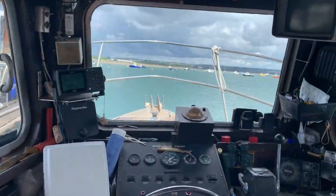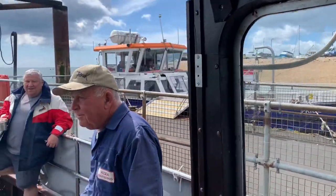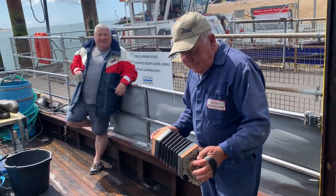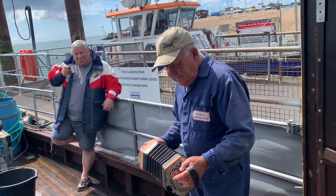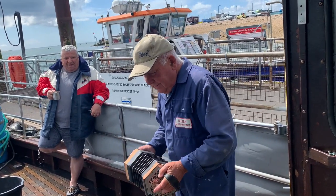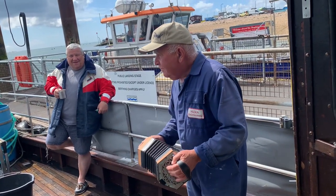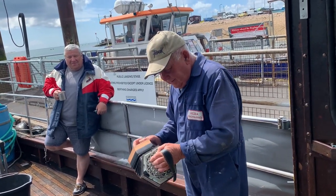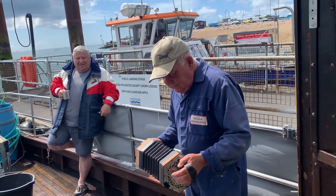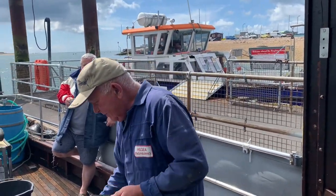Right, so we're back around here. So what you didn't know is that the skipper sings us a tune for the eels. Yes, every time he goes out, he's got to get the old squeeze box out and do us a tune. So give us a tune.